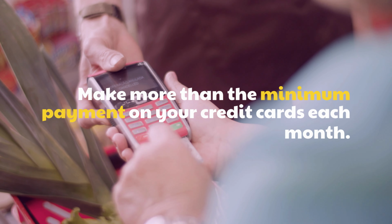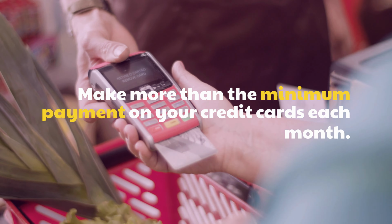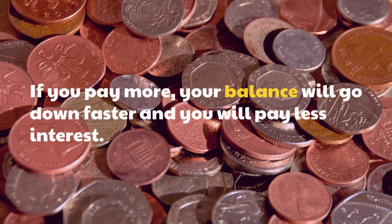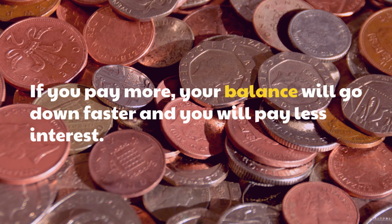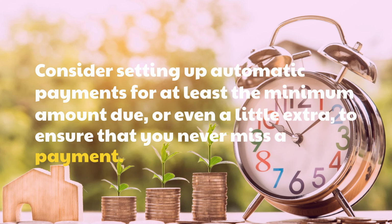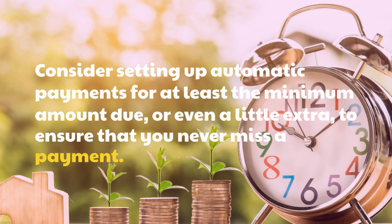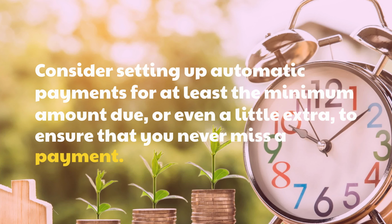Make more than the minimum payment on your credit cards each month. If you pay more, your balance will go down faster and you will pay less interest. Consider setting up automatic payments for at least the minimum amount due, or even a little extra, to ensure that you never miss a payment.